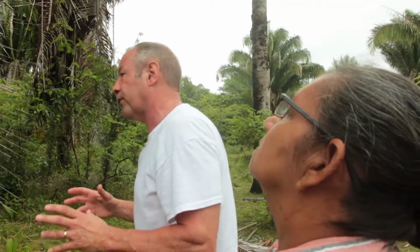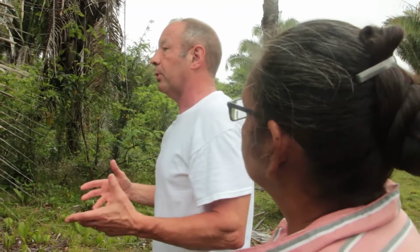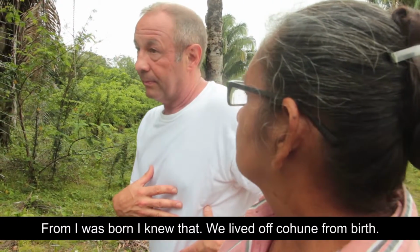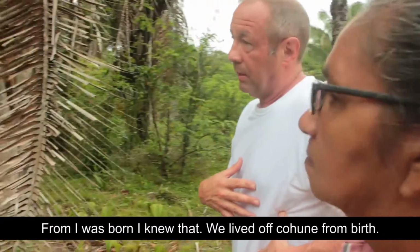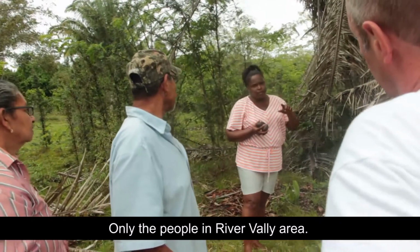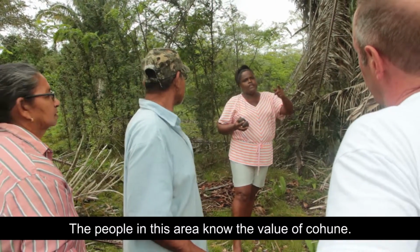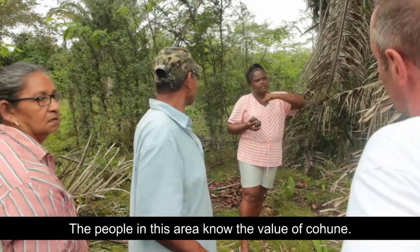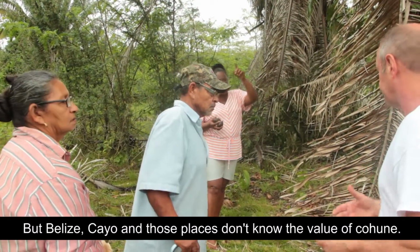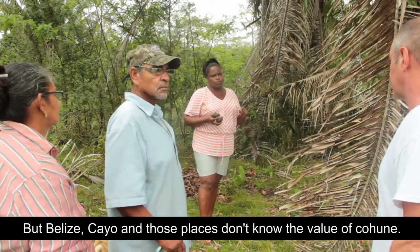When did people first realize that Cohune was valuable, that the oil itself had value? Have folks always known that? Because people in the United States don't know that about it. I know that. We live off Cohune. We were born knowing that. For a long time, probably the people in the River Valley area. The people in this area know the value of Cohune. But Belize, Cayo and those places don't know the value of Cohune.